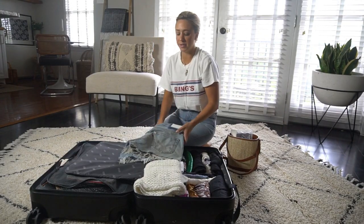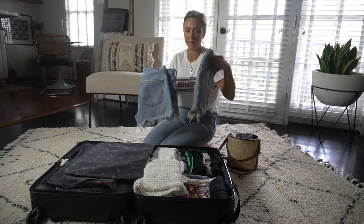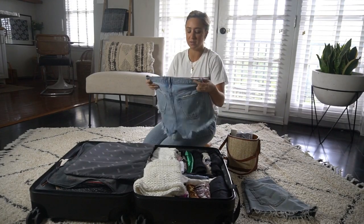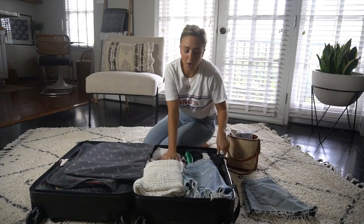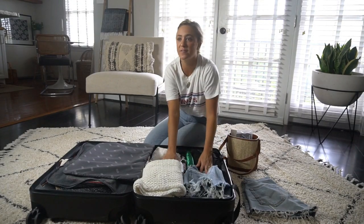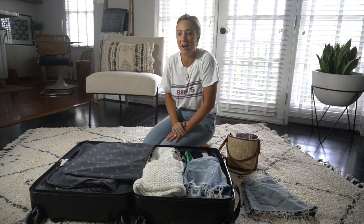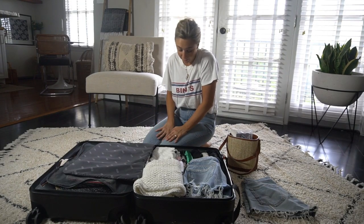And then I'm bringing, I think I'm just gonna bring one pair of shorts. I was gonna bring a tight and then a loose denim short, but I think I'm gonna save the room and I'm gonna bring just the little short shorts and a pair of jeans. I found that no matter where I go, I always want a pair of jeans. Even if it's somewhere where it's gonna be 90 degrees, at some point during the trip, I wanna put on my favorite pair of jeans. So probably gonna pack the ones that I'm wearing.